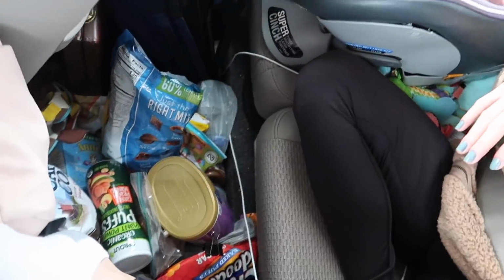And then yes, there's not a whole lot of space, like I don't really have a lot of leg room, but we make it work. We do what we have to do.